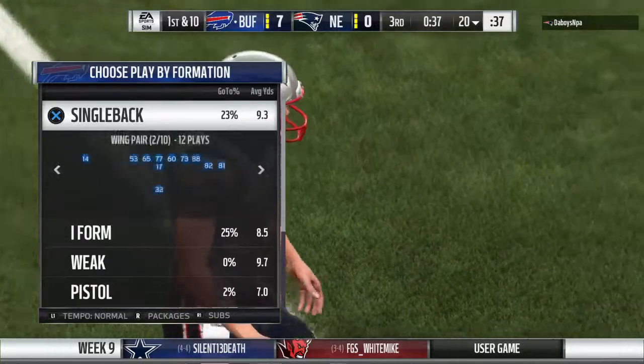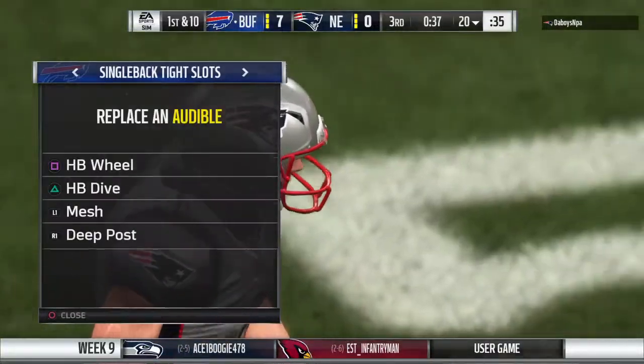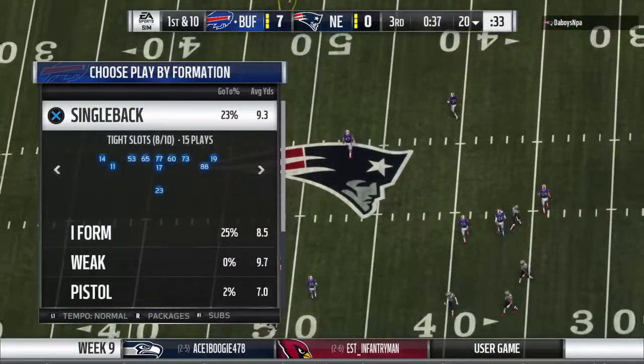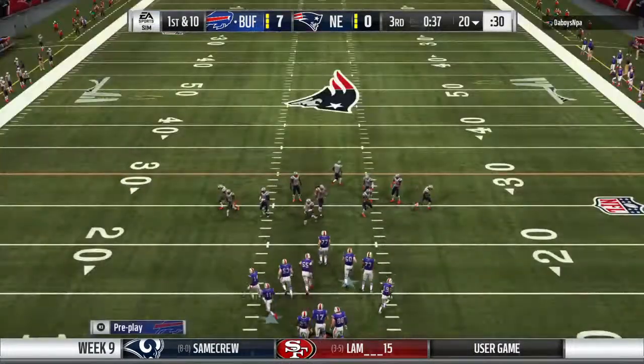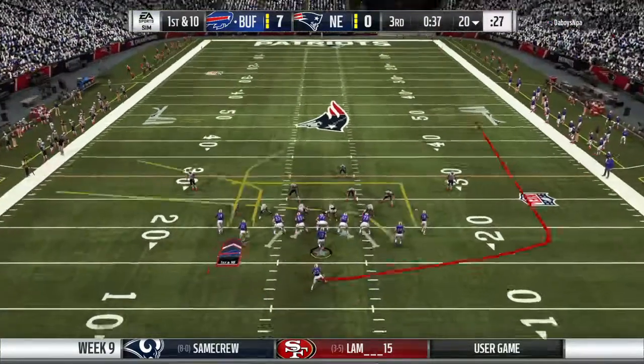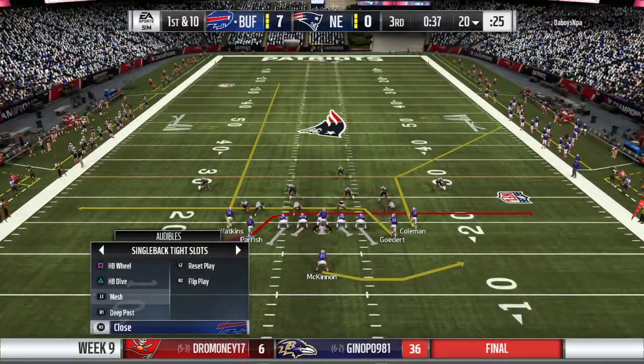Here's the Buffalo offense now as they get set to take over here. The crowd may be losing just a little bit of the edge after back-to-back punts. They want some big plays. They want to see some offense. They want to see somebody break away, whether it's through the air or on the ground.